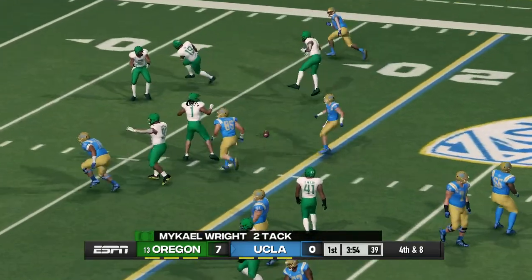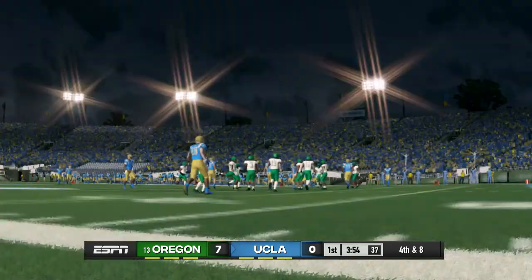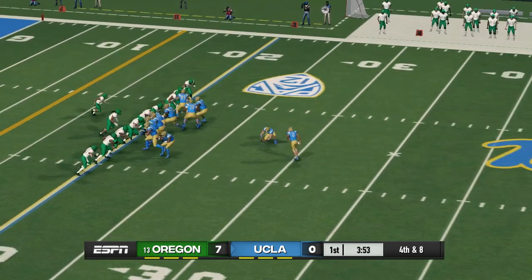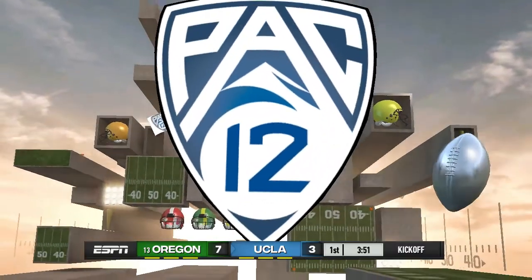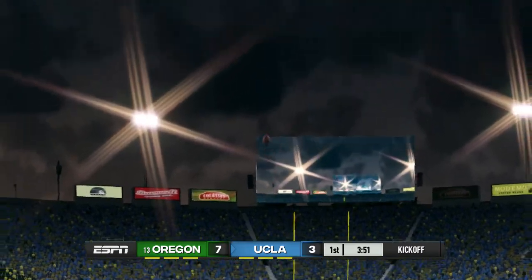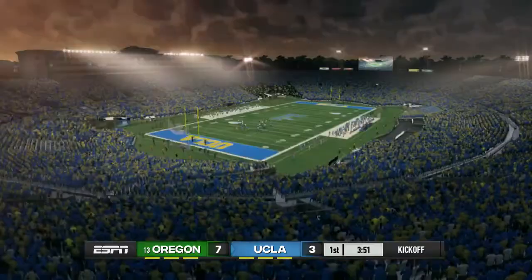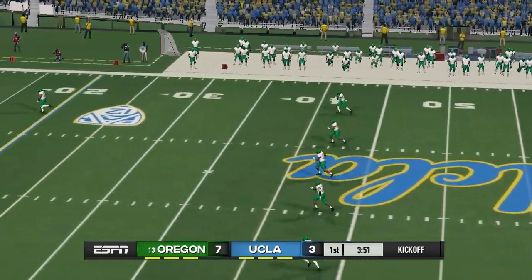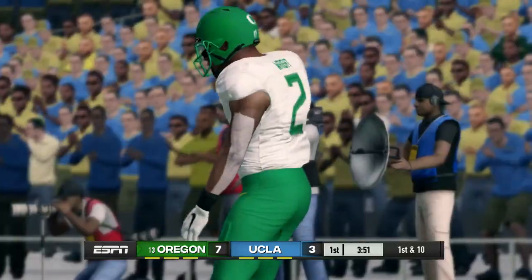Throws incomplete. Here's a case of a quarterback so eager to make a play that he failed to see the danger of that attempt and nearly gave the ball away. He gets it up, and they tack on 3 points. UCLA ready to kick this one off. He sends this one deep. This one's going to be down in the end zone for a touchback.